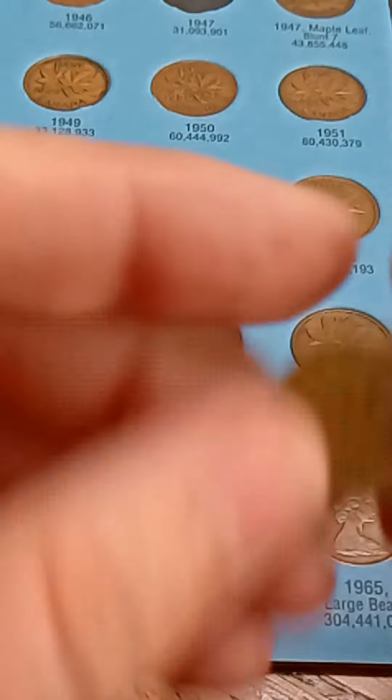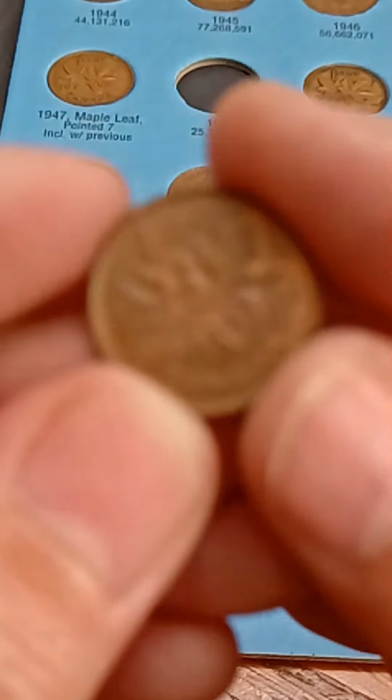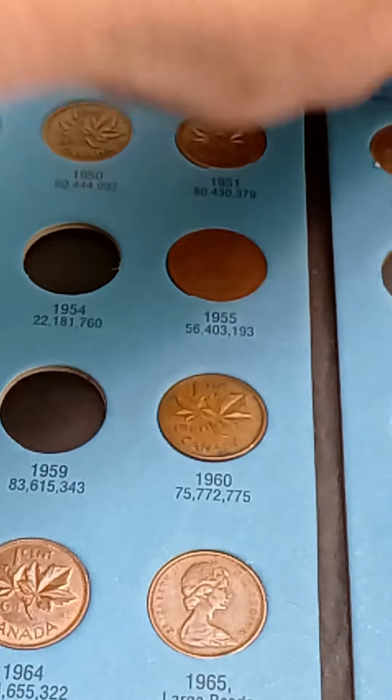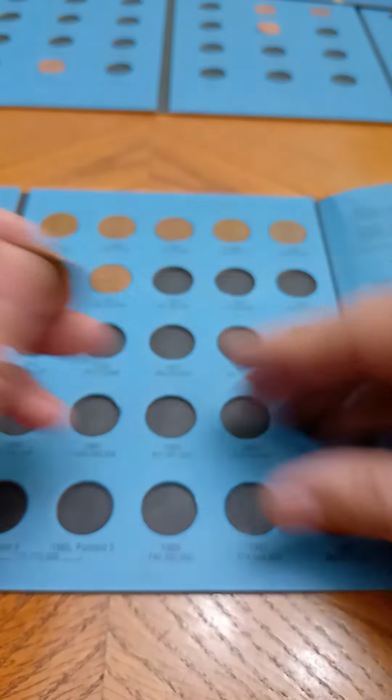What else we have here? 63. The year my wife was born. There we go. 63. Looks like I need a 1964. Here it is. 64. A little worn, but you know, it's getting close to 60 years old. Okay. 66. That finishes that row down there, the early 60s. And that finishes that row up on top. The late 60s, and this one is 1983.